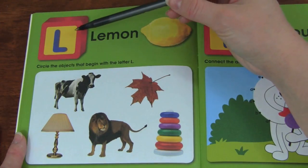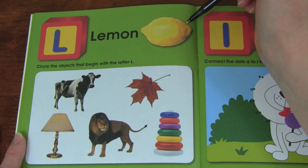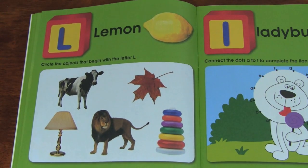Here's the letter L, and L is for lemon. Ew, lemons are so sour.